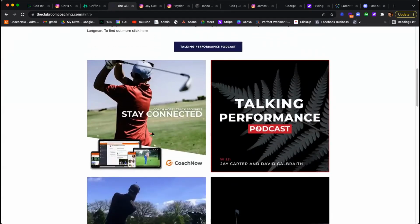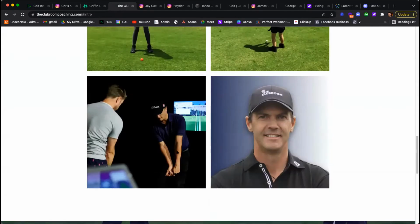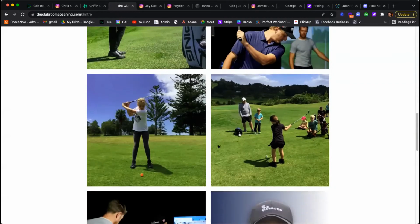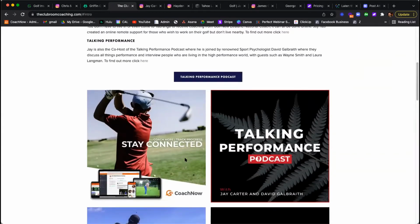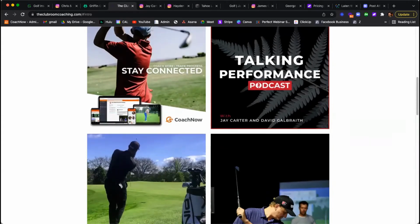I do love that you guys got the CoachNow imagery in here. That's really, really helpful. But then you've got these other images scattered as well. It might be more interesting, rather than have a gallery of photos, to stagger these photos and give me some context. So stay more connected. This would be where you talk about your remote coaching program. Boom. Talking performance. Here's our podcast. Boom. So I would stagger these with photo, text.